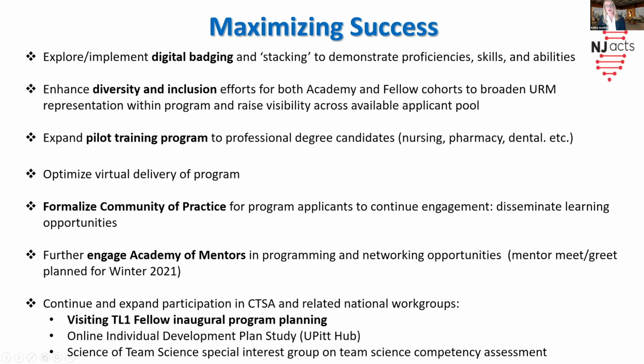We have 6 slots. It's a decent number of slots a year, but it doesn't in any way represent the number of highly qualified trainees, even that we've seen apply for the program in the first 2 years. So we want to formalize a community of practice. We really want to bring additional pre-docs and post-docs and students in professional degree programs into this community and extend what we're doing for a relatively small group of people out into the community across the 3 institutions.